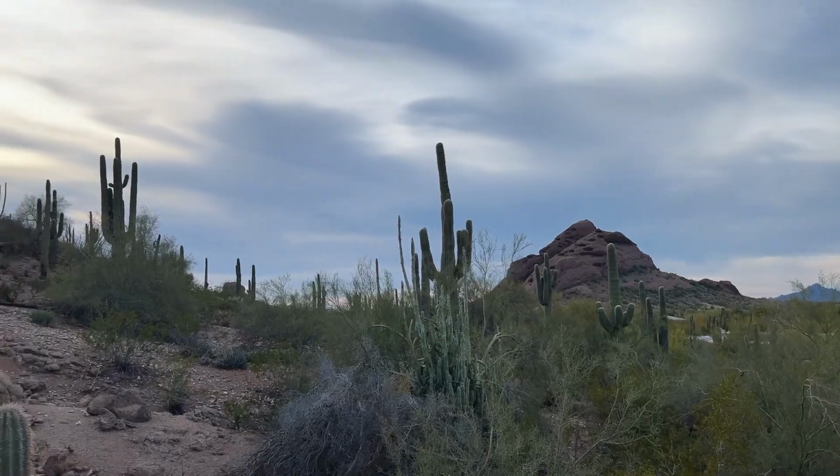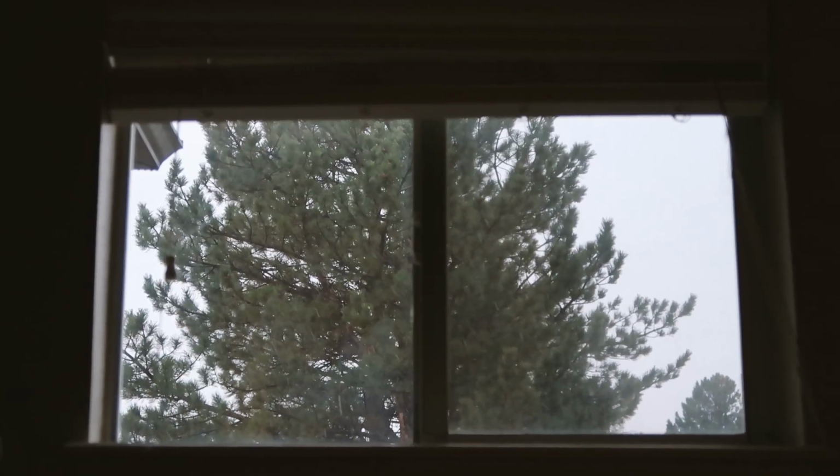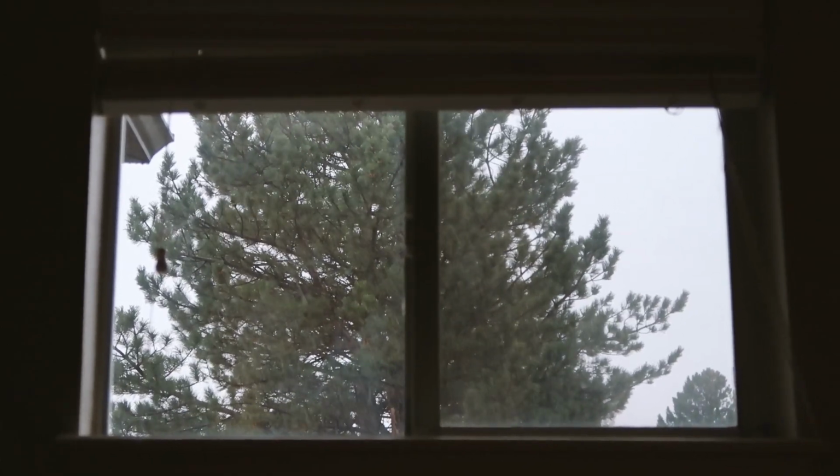Last week I went on a trip to Arizona and now I'm very inspired to paint anything desert. I did bring my travel watercolor, so I was able to paint a little bit while I was there. I'll show you that as well. Now that I'm back home, it's snowing. I'm missing the warmth. I'm missing the sun. So I'm gonna try to paint it.